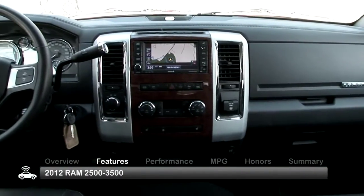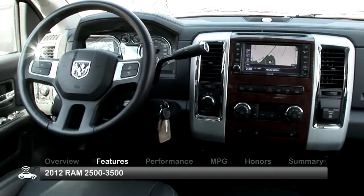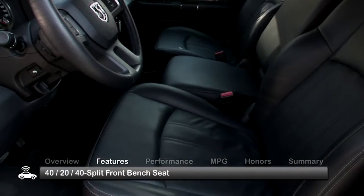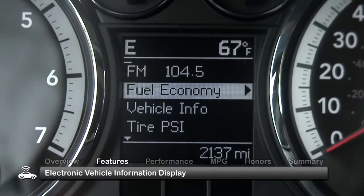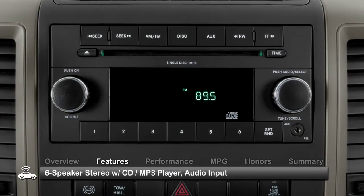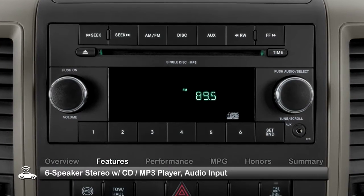The Ram's cabin comes with plush seating and soft-touch materials throughout. Standard features include a 40-20-40 split front bench seat, an electronic vehicle information display, a tilt steering wheel, and a 6-speaker stereo with a CD/MP3 player and audio input.